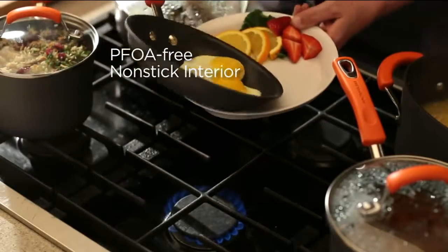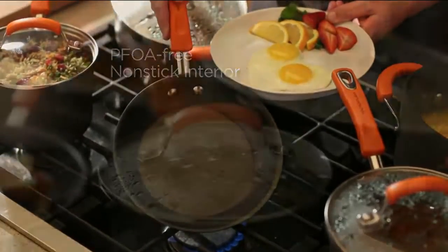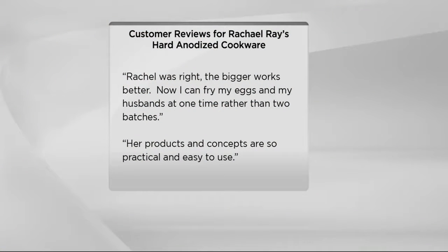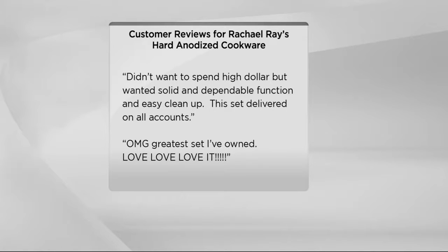We also have people who have already made this customer top rated, your hard anodized set. The set is new. Here's what people say. Rachel was right, of course she was. The bigger works better. Now I can fry my husband's eggs one at a time rather than in two batches. Her products and concepts are so practical and easy to use. I love what this person said: don't want to spend high dollar, but wanted solid and dependable function and easy cleanup, and this set delivered on all accounts. I'm so thrilled. Greatest set I've owned. Love, love, love it. Tons of exclamation points.